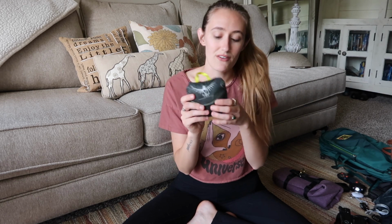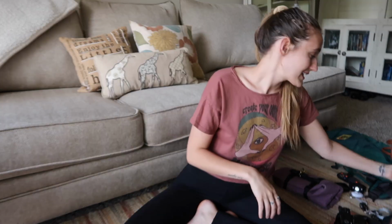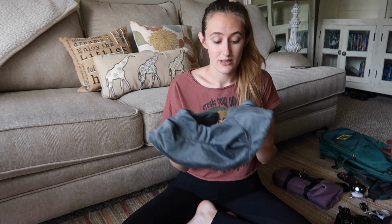Then I have a rain cover for my main backpack. Very nice to have. And my sleeping mask because I like to block out the light. Then I have an inflatable travel neck pillow. Then I have my locks for my backpack and this little cable to wrap around something if I need to. Then I just have a headlamp for when I'm in hostels.